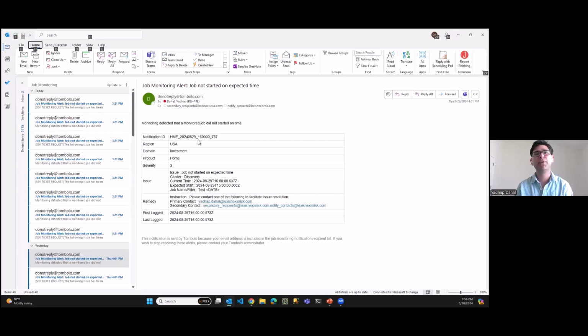So this is the sample notification that was sent out by the job monitoring I have created. And it basically says a job was supposed to start on time, but it failed to do so. It gave me a notification ID. It gave me some other details like the region, domain, product, severity level. And it also clearly gave me what the issue was. The issue was the job was expected to run at a certain time, but the time has passed and the job has not started yet. So that's the reason for this notification.